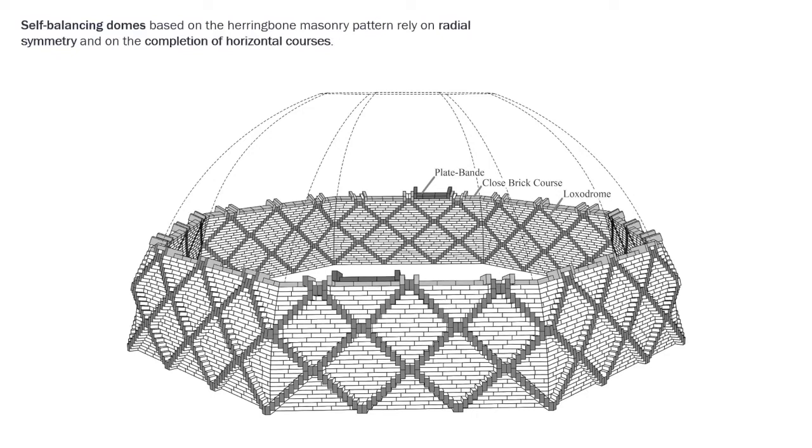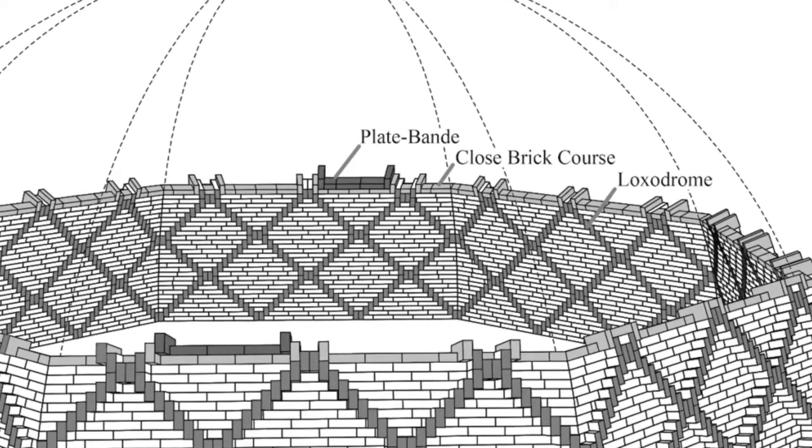We investigate the statics behind the masonry herringbone patterns used in the Italian Renaissance to achieve self-balancing domes during all phases of construction. The cross herringbone spiraling technique permits achieving a self-balanced state in the shells only by building through complete horizontal courses, that is, the courses at the lower levels must be complete. Also, the radial symmetry of these structures constitutes a sufficient condition for achieving a self-balanced state. Once it is closed, it can withstand compressive forces and prevents sliding.